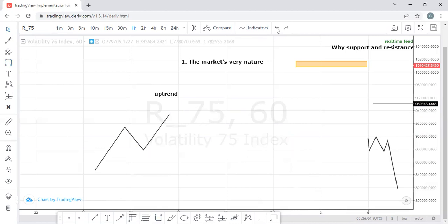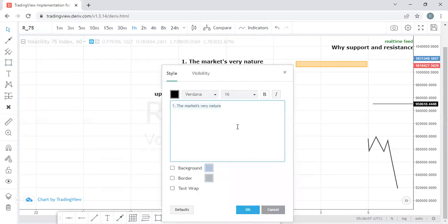Now, let's look at the next reason why it doesn't work. The second reason why support and resistance does not work is that we have what we call the involvement of smart money traders, right? That is the second reason it doesn't work. What do I mean by this?